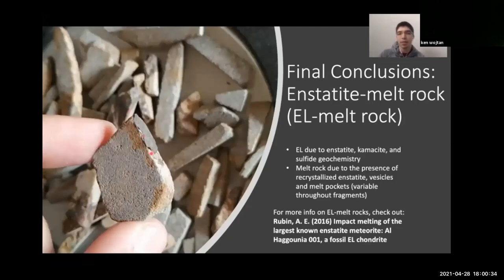I did manage to see some of this fusion crust here. So it looks to be a little more fresh than some of the other pieces of Ausserkirchen 001 in those pairings I've seen. So I can't definitively say if this is paired with it or not, but it does have similarities. But then again, they're both EL melt rocks.